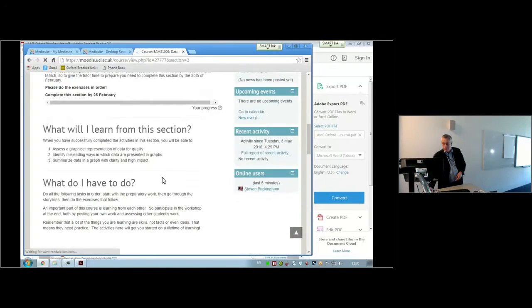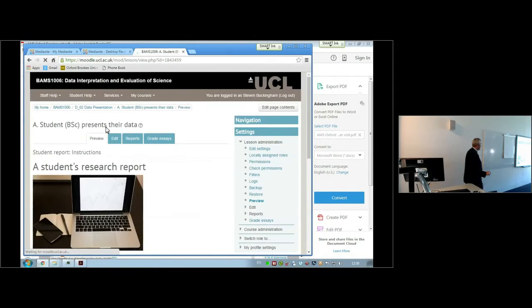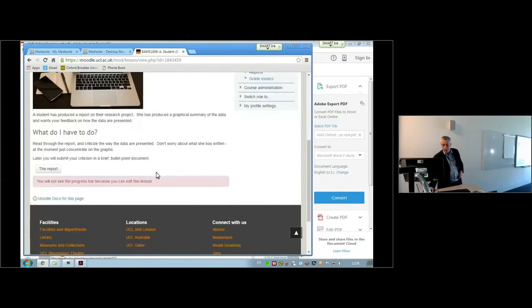In this section, what they've got to start by doing is read a report. What I want to teach them in this section is the right way to present data: how to present it clearly, how to make a message. This is before we've shown them how to do it. They're told, what you've got to do now is read through a report and criticise the way the data are presented. Don't worry about what she's written, just concentrate on the graphics for the minute.